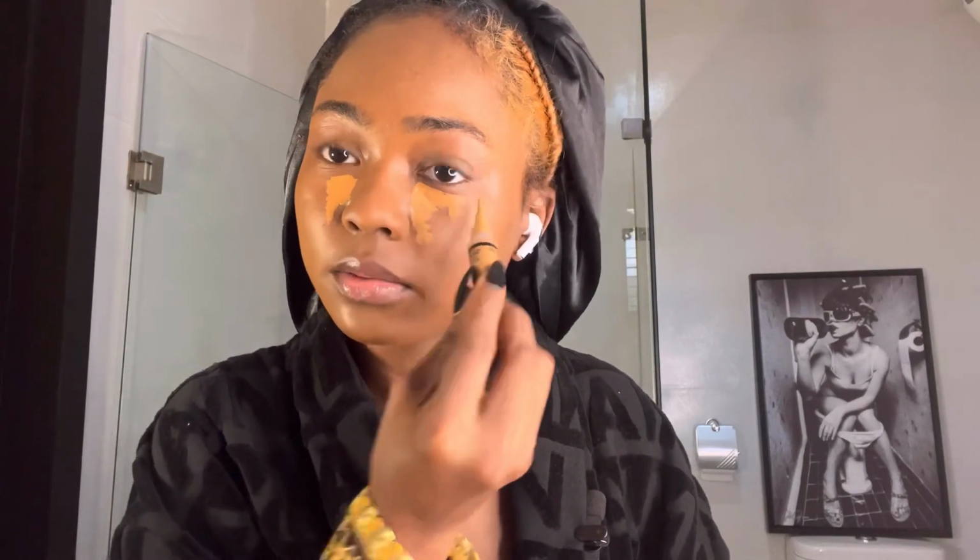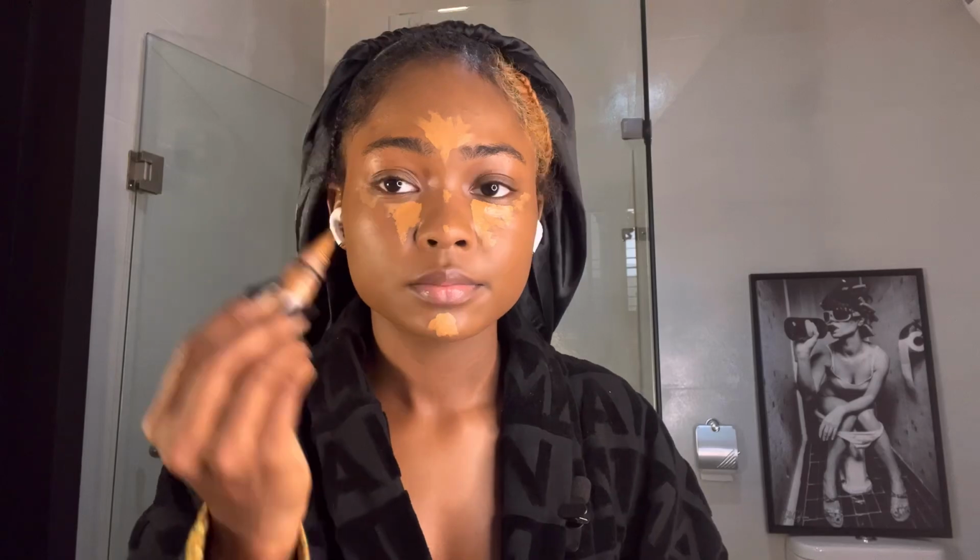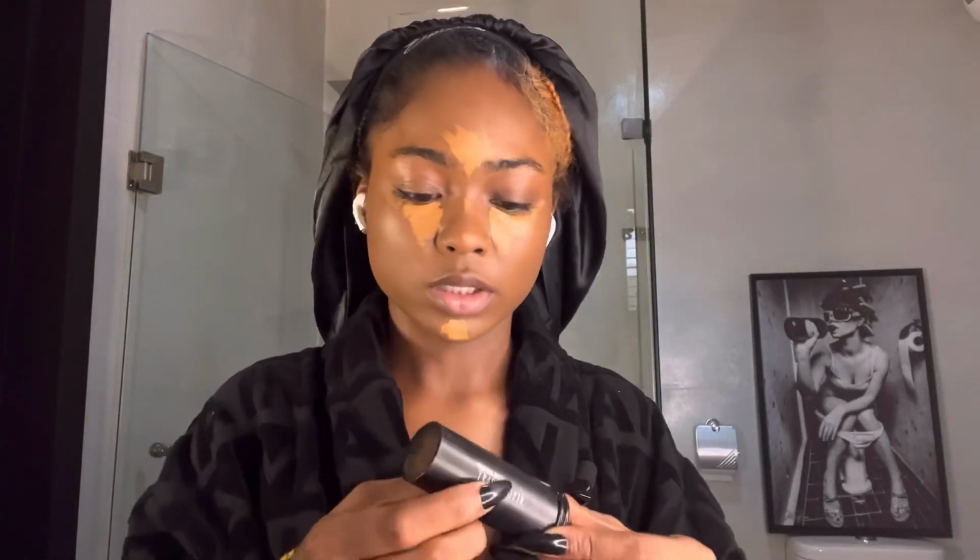And then I'll go with the Fawn Pro Concealer in Fawn. I'm going to apply this here under my eyes. And then I go with my contour. This is the Black Opal.